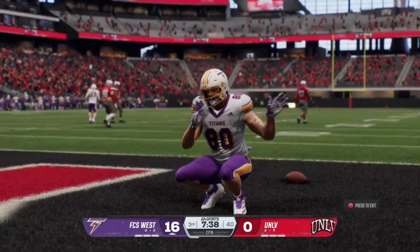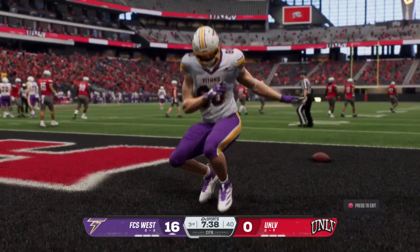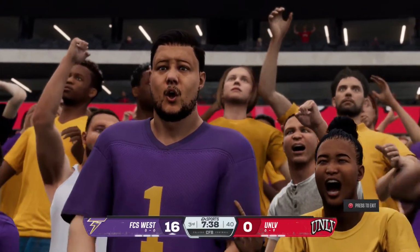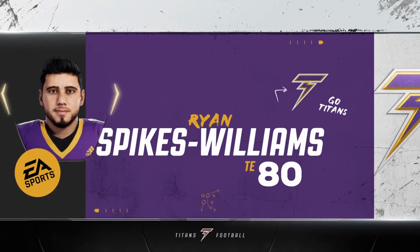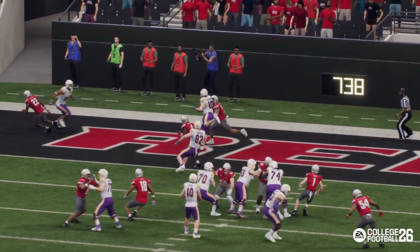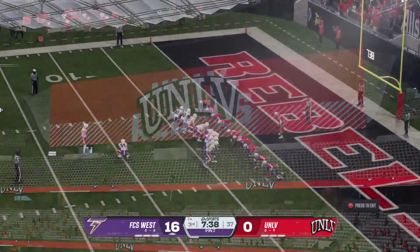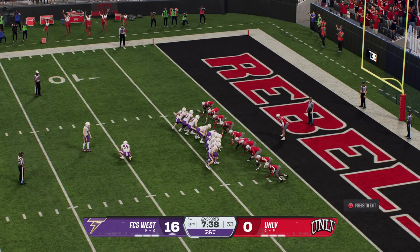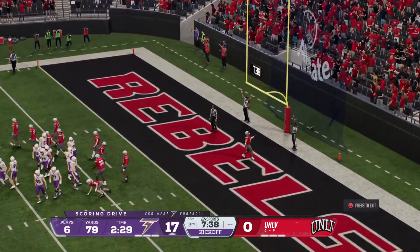How efficient have they been as they extend this lead here in week 5? Hey, and when everything else is covered, sometimes you just got to look to the big fella. I mean, it might not be the right matchup, but I got the size, I can throw it to him, and he rewards you with the score. Lining up to tack one more onto that lead. And they did tack on the extra point.